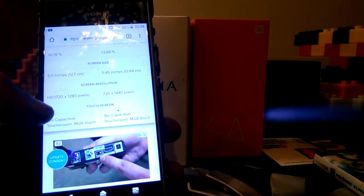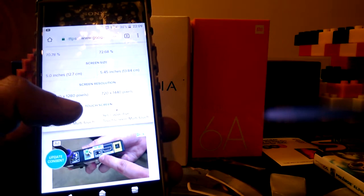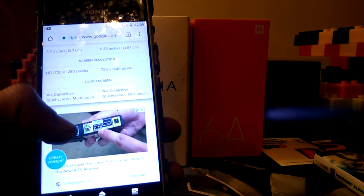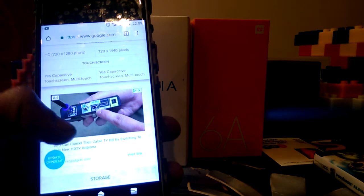Screen resolution on my previous phone was HD 720 by 1280. My new phone will be 720 by 1440, so there's a definite increase in the screen resolution. The touch screen, they're both the same. They have capacitive touchscreen, multi-touch.